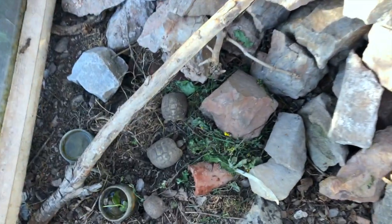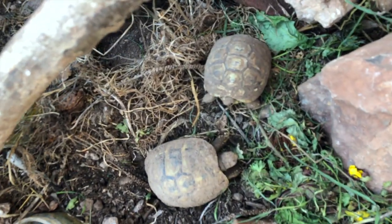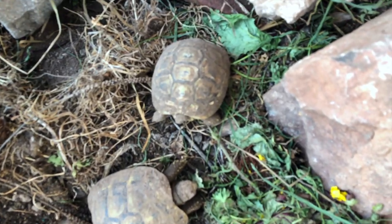Check out these little beauties. Aren't they dinky? Oh my goodness. Now let's just adjust the focus on him.